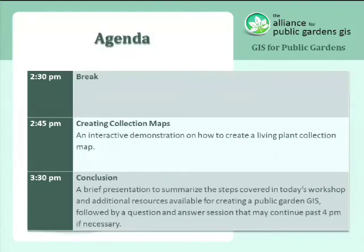Then we'll take another break, and then for pretty much the remainder of the afternoon, we'll take all of the things that we've been working on over the course of the workshop. First, we're going to create some base map data. We're going to put some plants on there. And then we actually will go through an exercise to create a collection map. So we'll learn how to do a few of the cartography type things inside of ArcGIS and make a map and export it to a PDF that you could potentially share with the rest of your garden or your visitors.